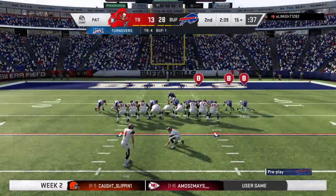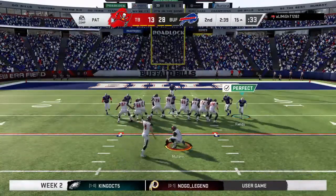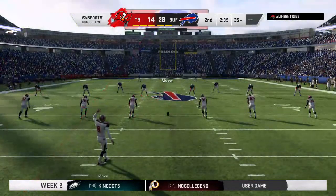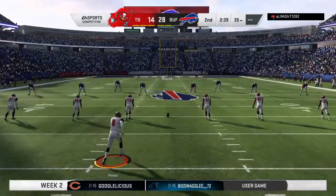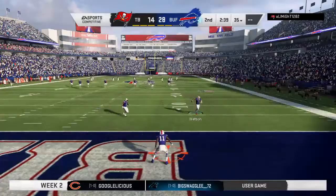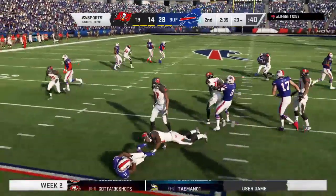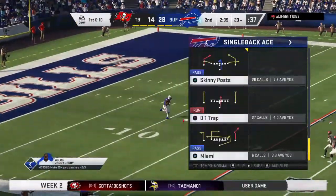Here's Gay now to add the extra point. It's up and good, and it's now 28-14. Makes the score Bills 28, Buccaneers 14. So they'll get another shot on offense following that pick six, and now the kick is away. That'll be taken in the end zone, and he'll get across the 20 before he's brought down at about the 23-yard line.